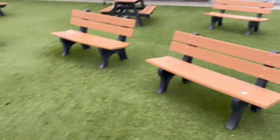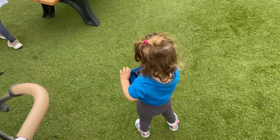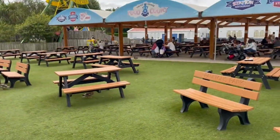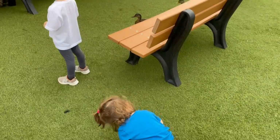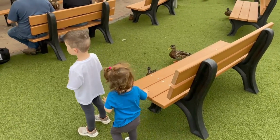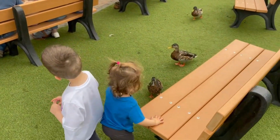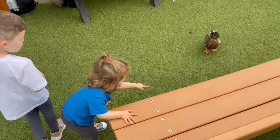Mummy's gone to find him a drink over in that coffee place over there. Took Edison for a wee in the toilets. And these two are trying to chase these ducks around. The ducks obviously must get fed because they're coming really close. And then Emma's waving to them, bless her. Woo, it's a duck! Wow!